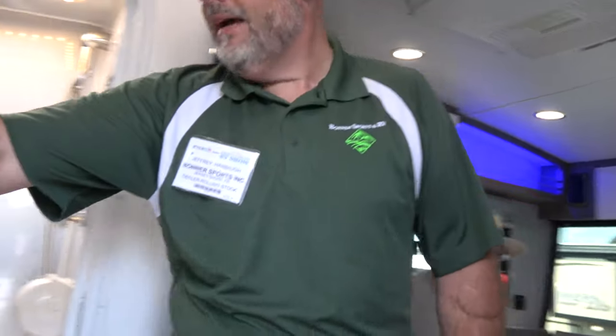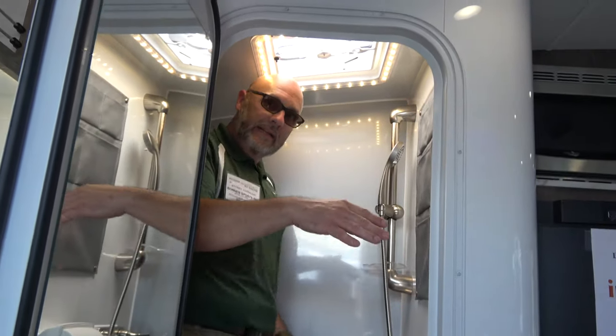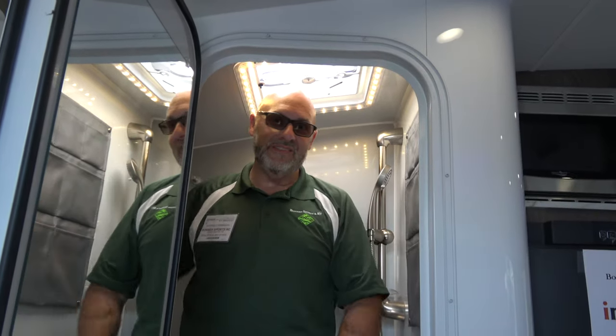I don't know if you looked inside the bathroom, but most bathrooms, when you get into these, you're shrunk all the way in. Here, you've actually got room. Yeah, it's elbow room. Big guy, right? Ain't a small guy either.